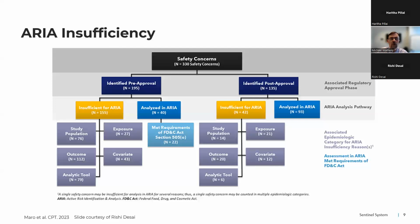And so this is work that Judy Morrow did with a larger group that was recently published, which basically shows, if you look at the overall evaluations for ARIA sufficiency in the FDA, and you break those down into a couple of different buckets, essentially what you see is in the post-marketing space, which is the space of interest for most of the network, about a third of these ended up being insufficient for ARIA. And then on the pre-market, about 2/3 ended up being insufficient for a variety of different reasons related to outcome ascertainment, covariates, exposures, and study populations.